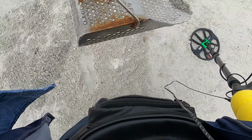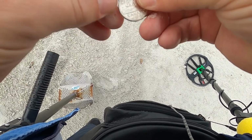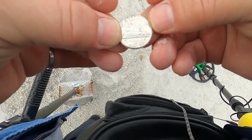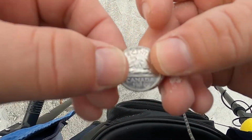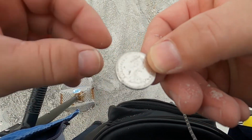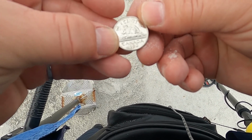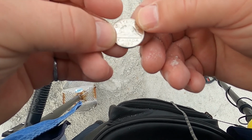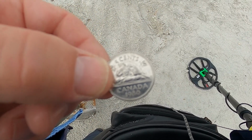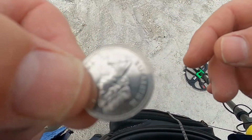Got something right here. I don't know what it is. Is it a piece of tin foil? No, it's a, wow, what is it? Now this is a first, guys. I got a Canadian, what is it, a nickel? It's a nice one too. Yeah, it's a Canadian, I think a 5 cents. I don't know, I don't have my glasses on. I got these sunshades. 1989? Is that a truck? Canadian coin on a Jacksonville beach? Sweet.